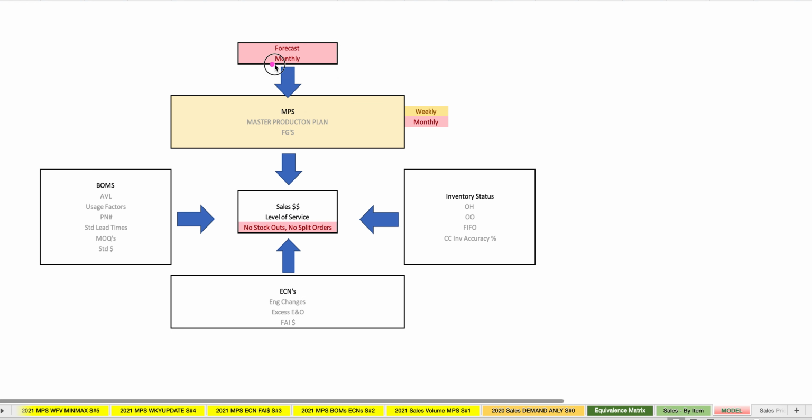And I want to emphasize the monthly forecast because some companies only do that once a year, and that's a disadvantage because then you cannot react or promote certain items or really drive your sales in an effective way. And that's the basis that most companies, and I would say all the companies in the world, use to then predict what materials they need to fulfill that sales forecast.